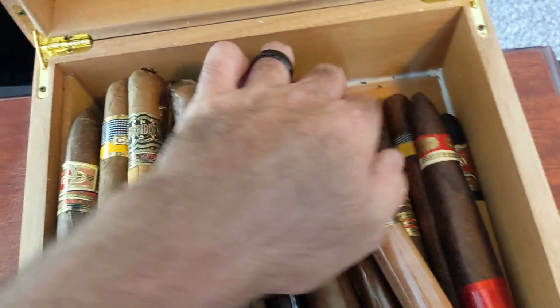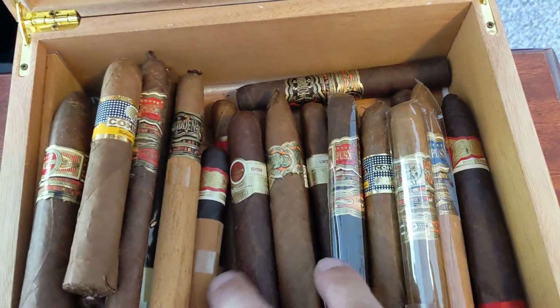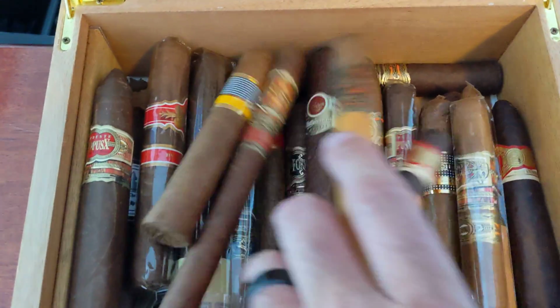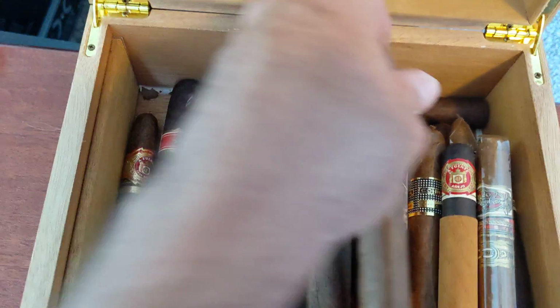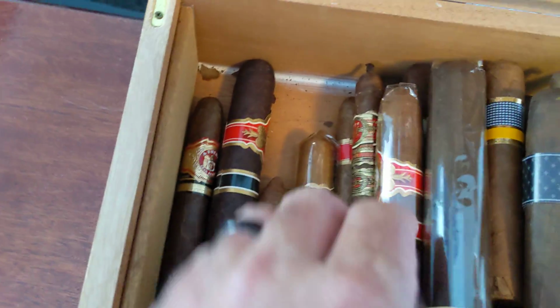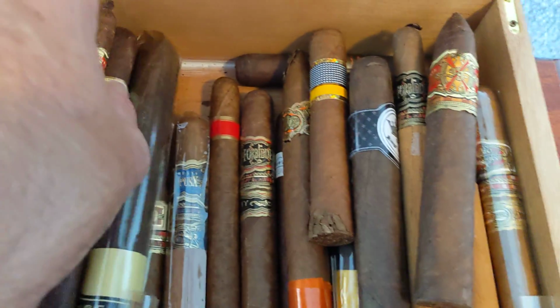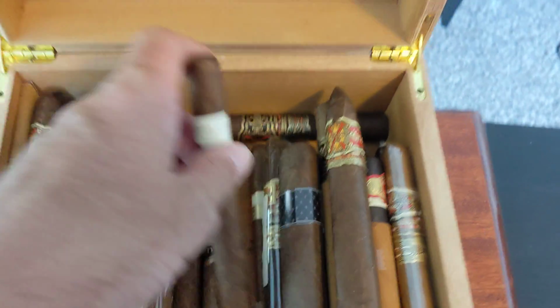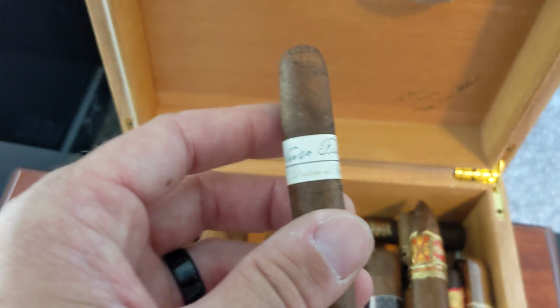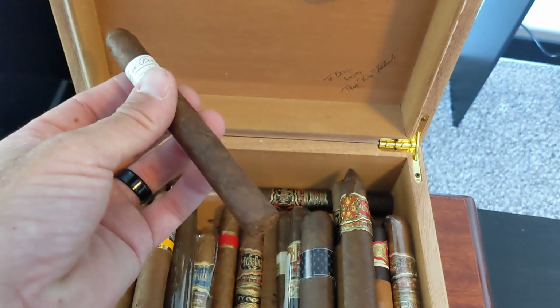Where is it? Tell me somebody didn't take it. Uh-oh. Oh, no. Did I smoke that one night? No, I did not. Oh my gosh. Where is my AF13? Oh, no. I'm missing it. Oh, there it is. I see it. Fuente AF13 white band for the charity. Destino El Siglo. All right.